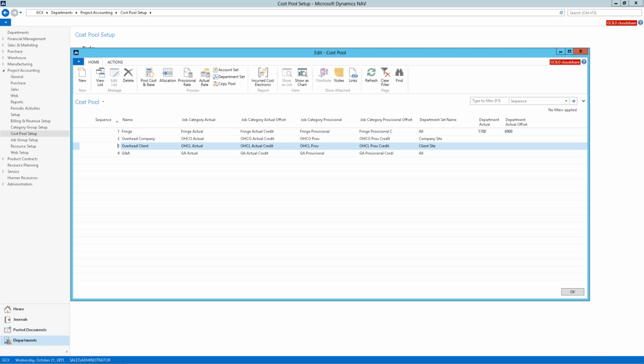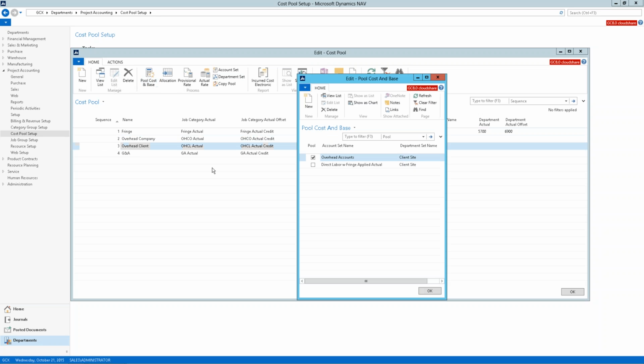Once you set up the structure, the next step is defining how the rates get calculated. So what you'll see is what accounts I'm accumulating in terms of my pool and what departments. Same idea with the base. And you can see that the fringe that was calculated in step 1, a portion of it got allocated into different accounts to be later picked up. So my direct labor with fringe applied is my base for this overhead client site pool.